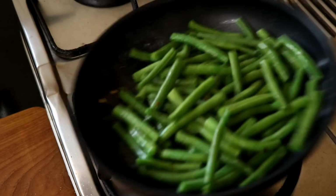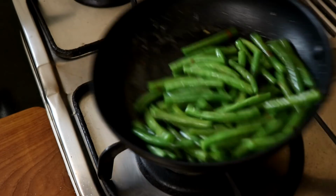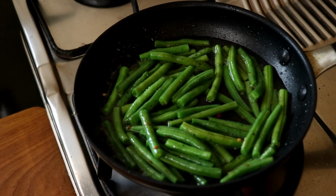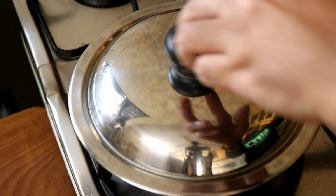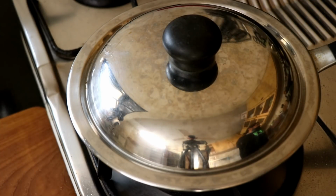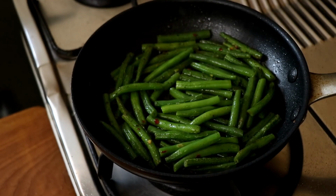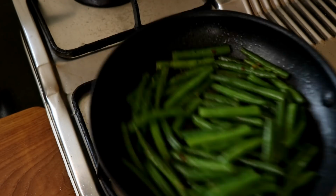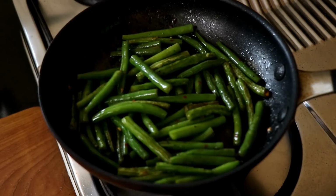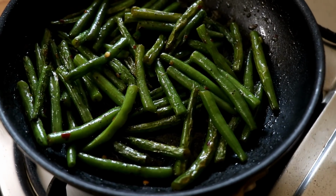And then I'm going to give the beans a good toss to ensure that they are all coated with that butter, the salt, the pepper, the chili flakes. And then what I'm going to do is put in some water. And then I'm just going to cover it with a lid and cook it for about 4 to 5 minutes till the beans are nice and tender. And of course, after about 4 or 5 minutes, the water has evaporated, the beans are tender, and they are pretty much done and ready to eat. Perfect. So now that the beans are done, it's time to get on to cooking that chicken.